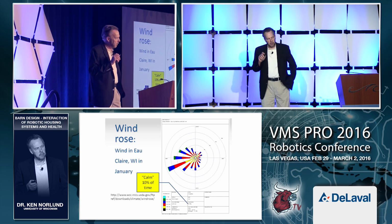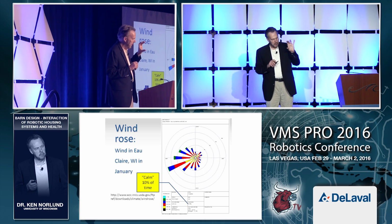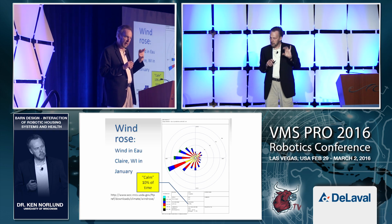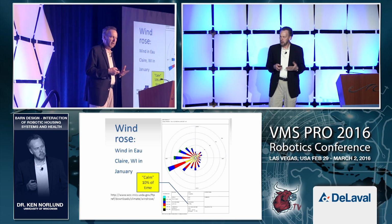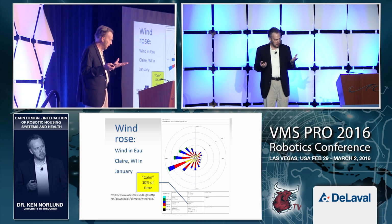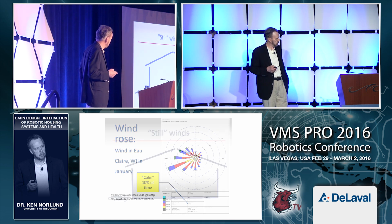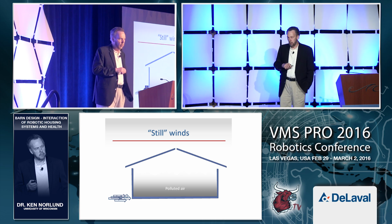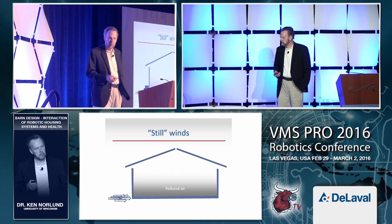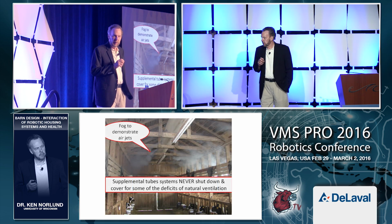And I already showed you graphs where the interior of the barn is colder than it is outside. Those calves aren't generating enough heat to drive a natural ventilation system on thermal buoyancy. It is dead on these days. So let's just say that when there is no wind in a calf barn, we end up again with an extremely polluted environment. And I think that's the issue.